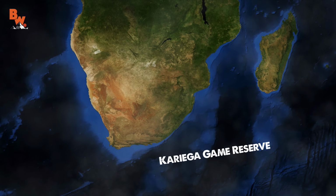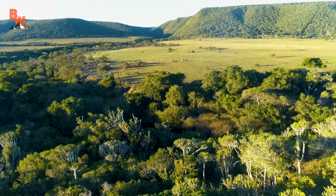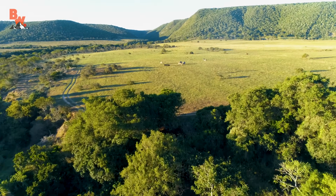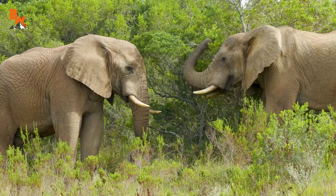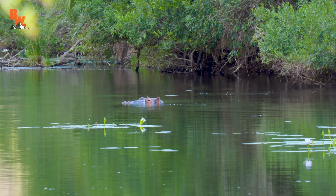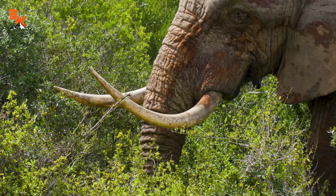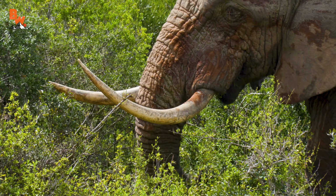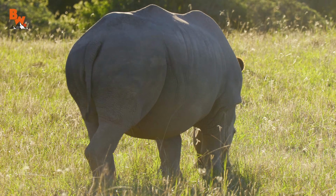The Kariga Game Reserve spans 10 hectares of eastern Cape wilderness, and this protected area provides refuge for several of South Africa's biggest animals, including rhinoceros, elephants, and the unmistakable hippopotamus. Seeing elephants and rhinos under the light of day is rather common, as these giant grazers, with their tough leathery skin, are quite resilient to the sun's scorching rays.